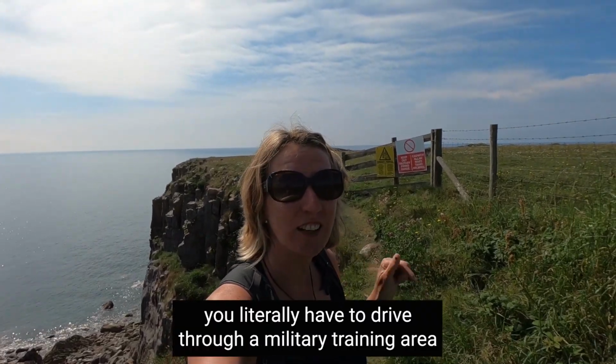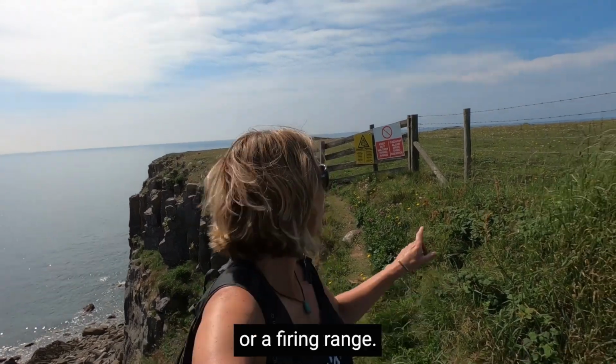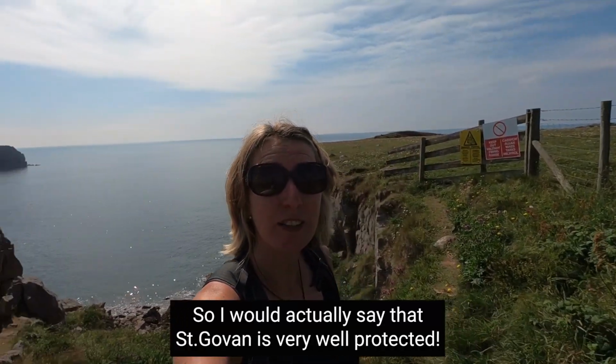So to get here, you literally have to drive through a military training area or a firing range. So I would actually say St. Govan is very well protected.